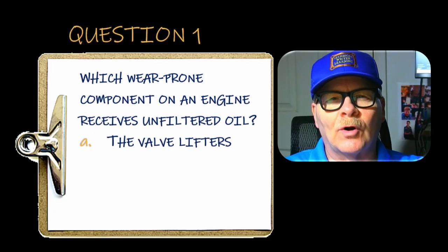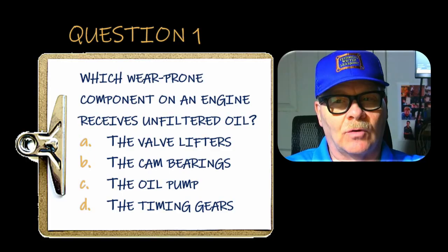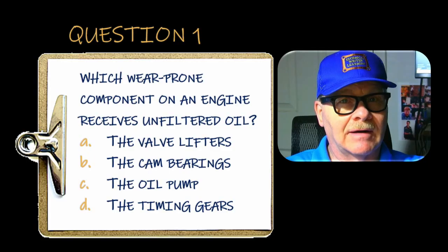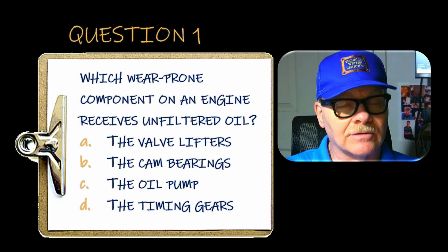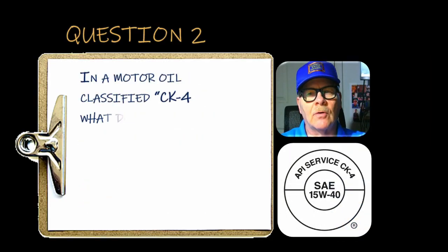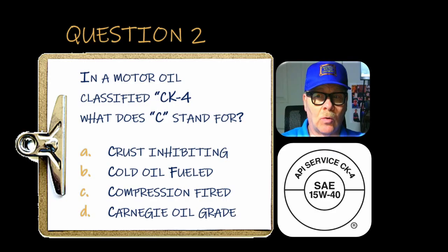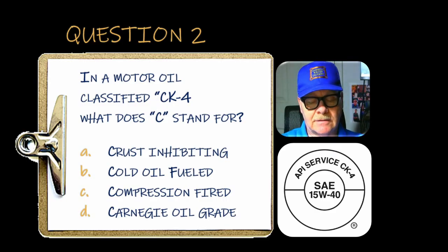Which wear-prone component on an engine receives unfiltered engine oil? The valve lifters, the cam bearings, the oil pump, or the timing gears? In a motor oil classified as CK4, what does the C stand for? Crust inhibiting, cold oil fueled, compression fired, or Carnegie oil grade?